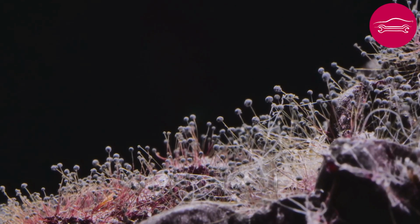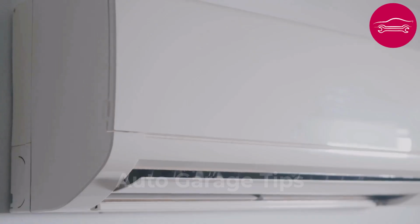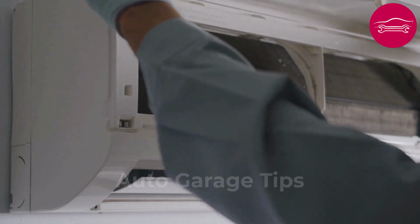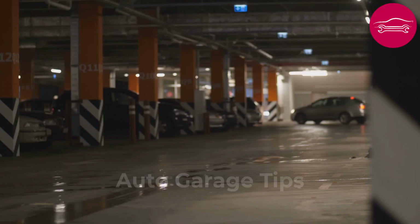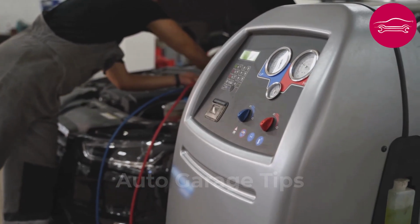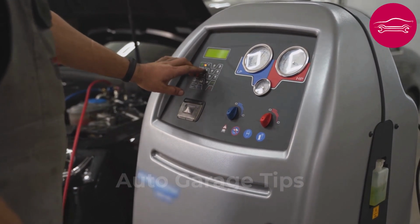Acetyl salicylic acid dissolves molds and bacteria responsible for bad odors. Aspirin possesses antifungal properties that eliminate microorganism colonies in humid spaces. This technique is especially effective in vehicles that have remained parked in humid environments for long periods. Automotive air conditioning technicians use this trick to solve odor problems without dismantling the complete system.